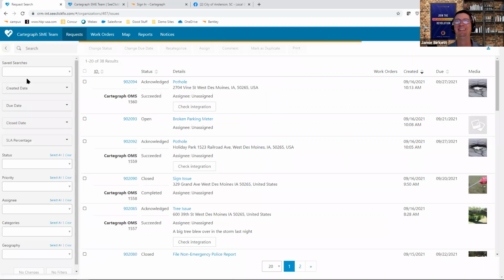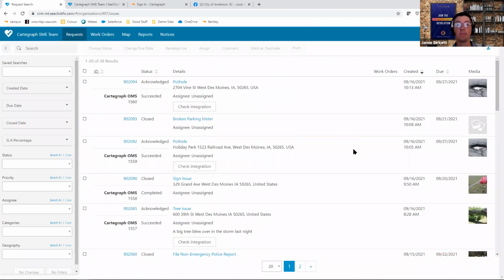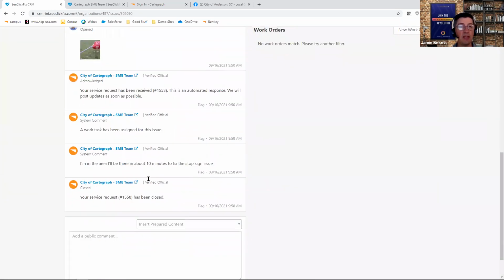Well, following up on those comments, Jamie, one of the questions was, if I make comments in Cartograph, do those comments go back into SeeClickFix to the citizen? Yes. So remember, I used that voice to text example that was in Cartograph. So I said, hey, I'll be there in 15 minutes to repair this sign. So that was done in Cartograph, but then that pushed into SeeClickFix. And just to prove that, I am in the SeeClickFix interface. Here is that sign issue. And then here is that comment that I made in Cartograph, and it is now in SeeClickFix.